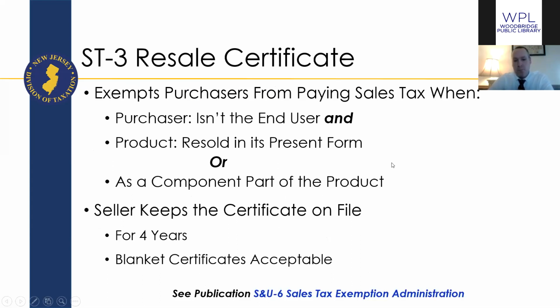However, if you're buying something to use as a component part to make a totally different product, that also is an eligibility for use of the ST3 resale certificate. And I'll give you an example. I believe I used the jeweler example the other day with watches talking about use tax. I'll use the jeweler as an example again. So I'm a jeweler, I have a jewelry store. Some of the jewelry I buy from wholesalers, some of the jewelry I make myself.